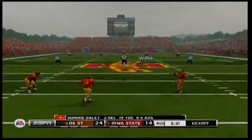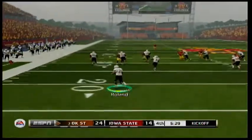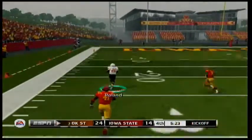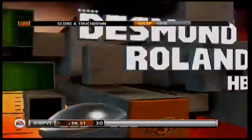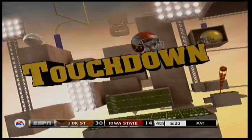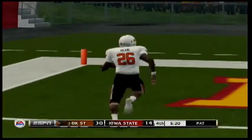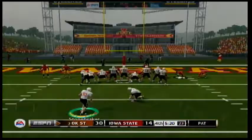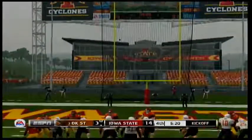Roland is deep to receive, and look out, folks. He's looking to run another one back for six. Fielded at the nine. He's out to the 30. Across midfield. Big opening to the 10. Touchdown, big play. What a big-time return for that young man. He makes the PAT.